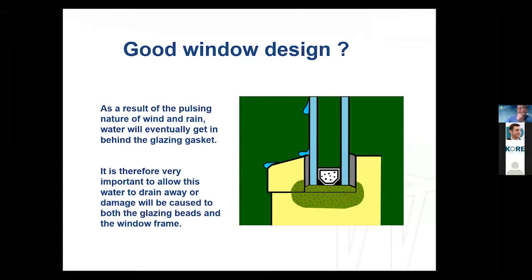Surprisingly, windows with broadly similar design principles are still being made. They're probably suitable in countries where they don't get the same level of horizontal wind that we get. If you imagine a big pane of glass being subject to 50, 60 mile an hour gusts, there's going to be a lot of flexing of that glass. The more flexing there is, the quicker that seal will break down. So drained and ventilated systems are particularly appropriate for this country.